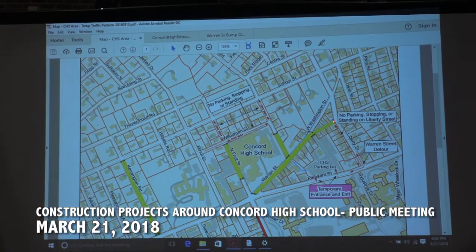We'll start off on Warren Street. Warren Street's going to be closed during the day. We're going to set up the detour. People are going to have to come down Liberty Street, make a turn over here, and come through the light this way.